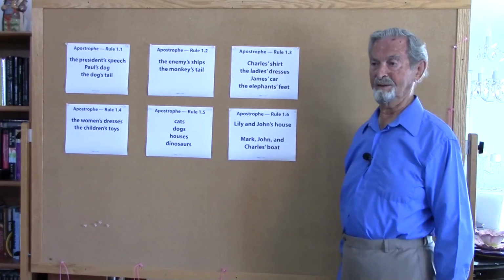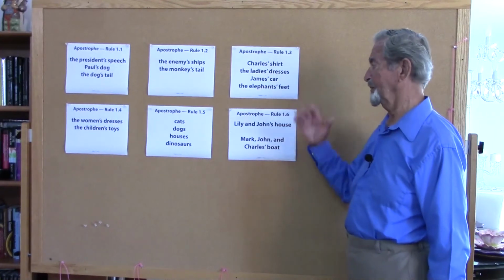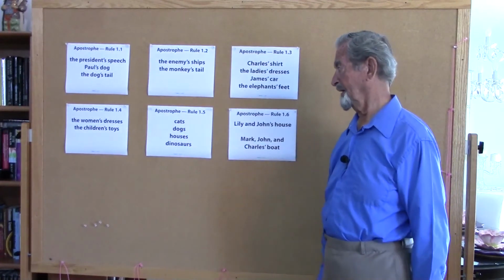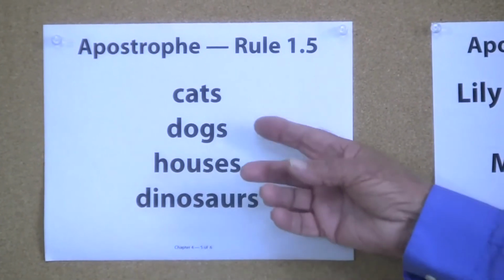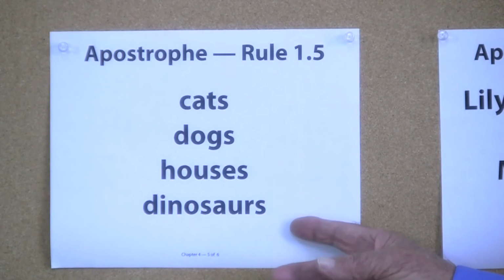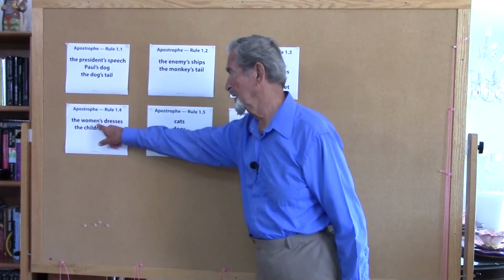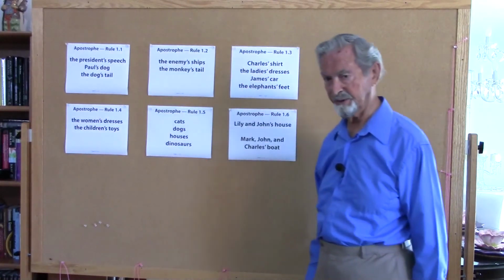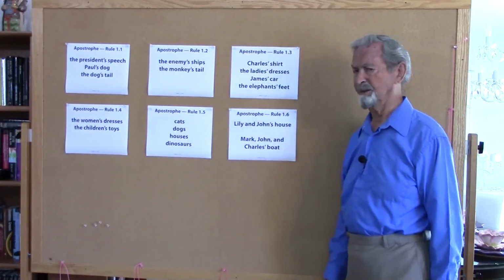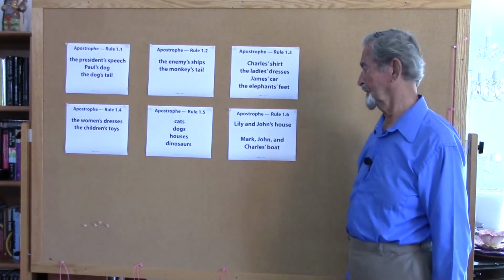But rule number 1, absolutely definite rule, never ever use an apostrophe if you mean a simple plural. Cats are cats, no apostrophe. So are dogs, so are houses, and so are dinosaurs. They do not take an apostrophe. They are simply plurals. When the word is plural already, then that's a different case. The women's dresses, the children's toys. But in this case, the big fault of putting an apostrophe on a plural is a big no-no.